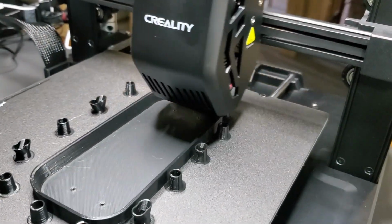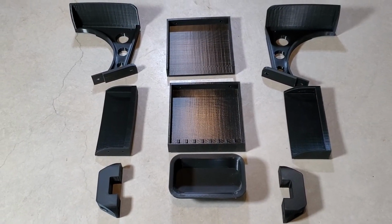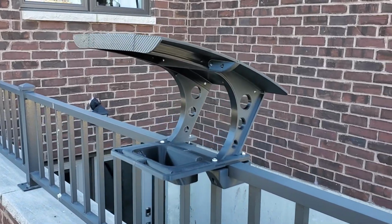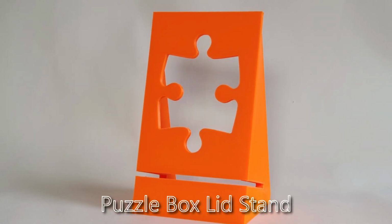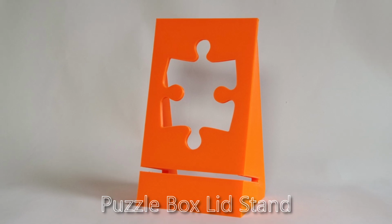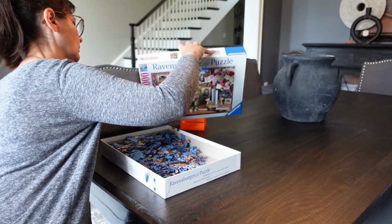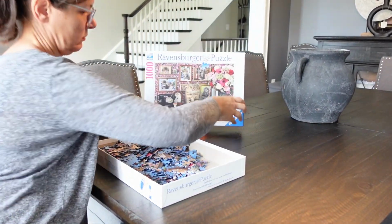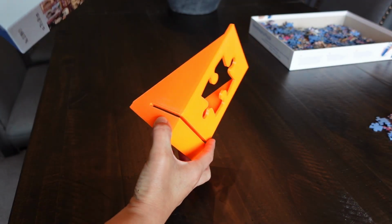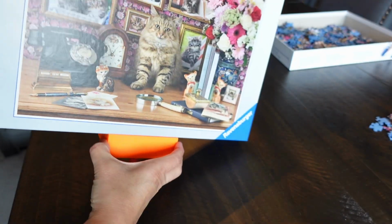This is several pieces and takes several days to print. But it's an impressive bird feeder and birds love it, even more than the green one. If bird watching isn't your thing, maybe puzzling is. How convenient to prop up your box while puzzling. Oh, we'll have all the print files listed below in case you want to try printing some of these, because they're awesome.